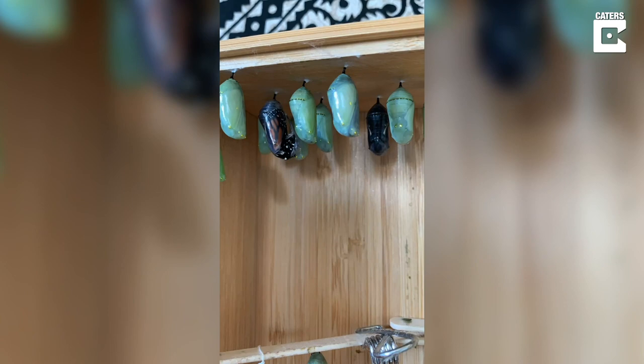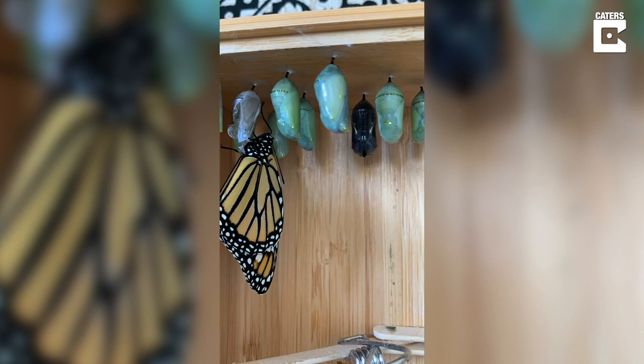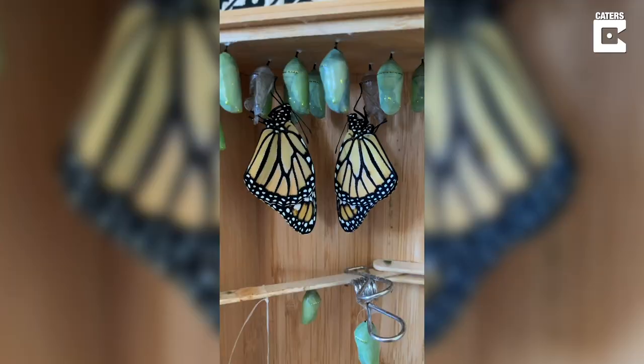I noticed two of my butterflies were almost ready to come out of their chrysalis, so I set up a time lapse to show you the process of how they do this. They gradually pump up their wings with fluid stored in their abdomen. They expel any extra fluids they have and hang from their chrysalis until their wings have dried and set. Soon I'll be able to release these two.